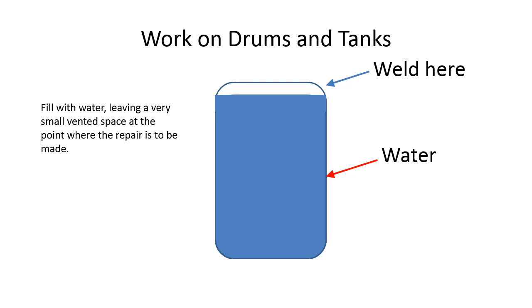Also, they said to use something like nitrogen, I think, or carbon dioxide. You use a gas that's not air. Fill it up and go from there.